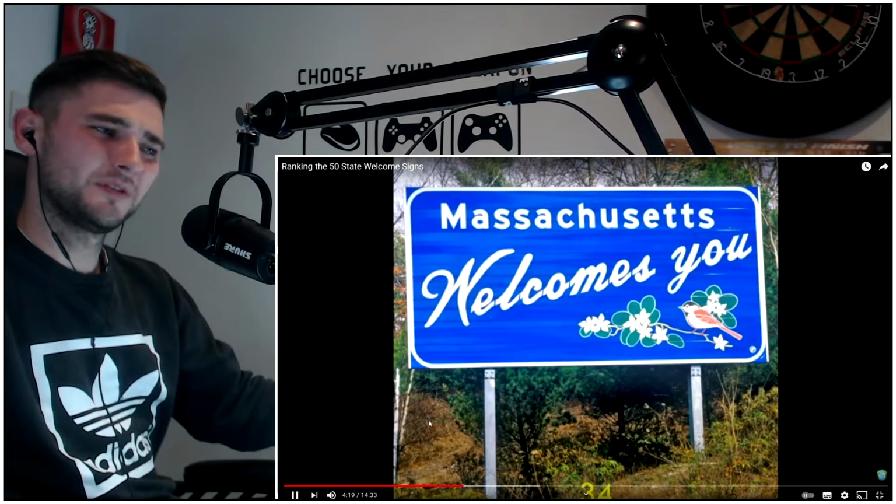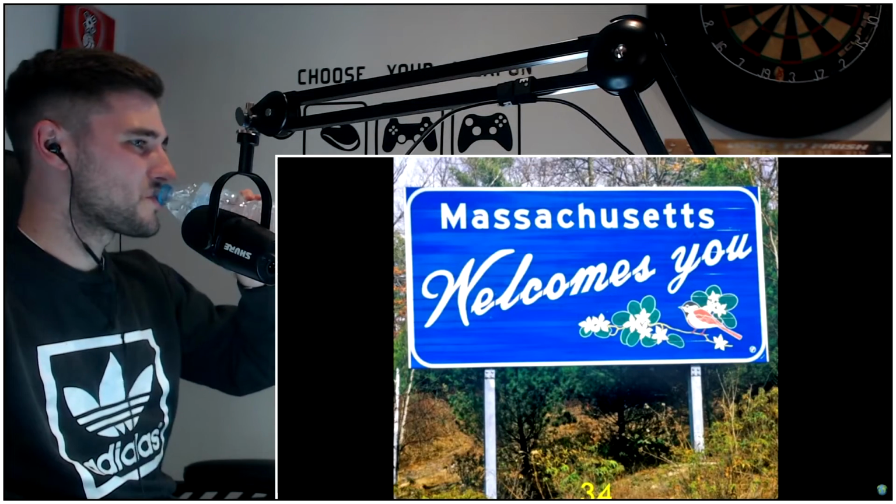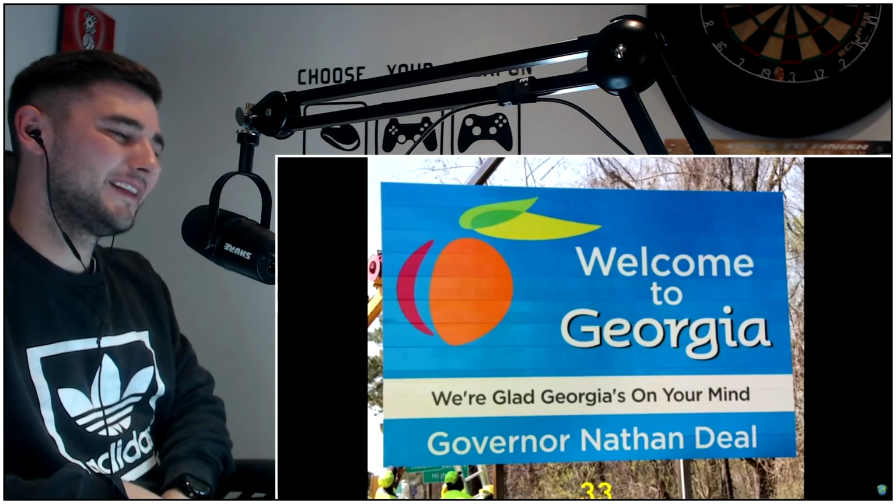I think the Massachusetts sign looks okay. I don't like the standard road sign font on your welcome signs, but I do like the rest of the sign, although that W looks more like an N, a little bit.